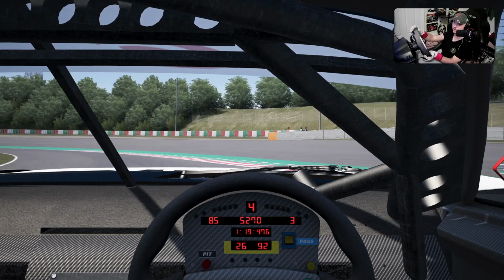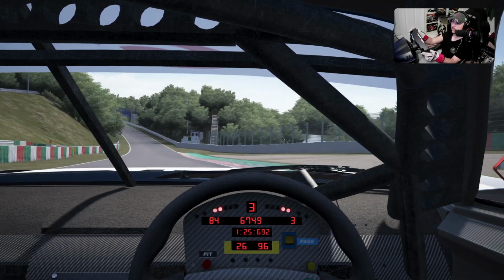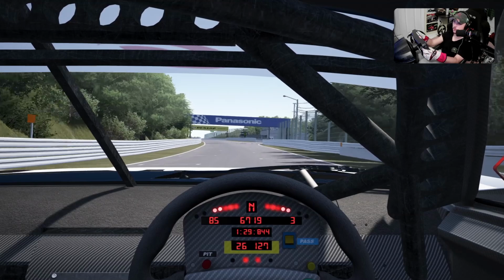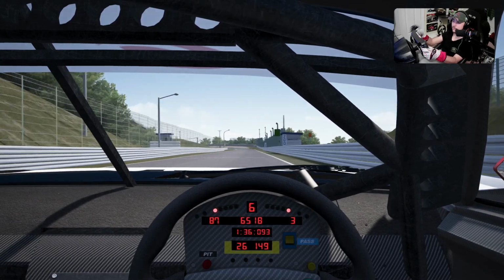We'll go 4th gear through here, and then 3rd to rotate it through. Just try and find that front grip. This is already a much cleaner lap. Tires are a little warmer. There's a little more grip out there. Track is a little more rubbered in. Just feels a little better to drive. A little more alive is the word that I will use.